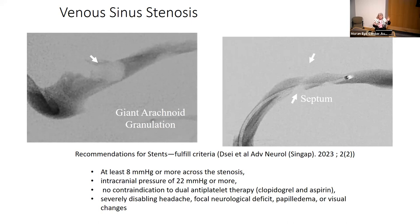The indications are it has to have greater than 8 millimeters of mercury pressure gradient across the stenosis, and the pressure really has to be elevated at 220 millimeters of mercury. And these people have to be on clopidogrel and aspirin, so there can't be any contraindication to that. And it has been used for severe disabling headaches associated with intracranial hypertension, focal neurologic deficits, rampant papilledema, and visual changes.